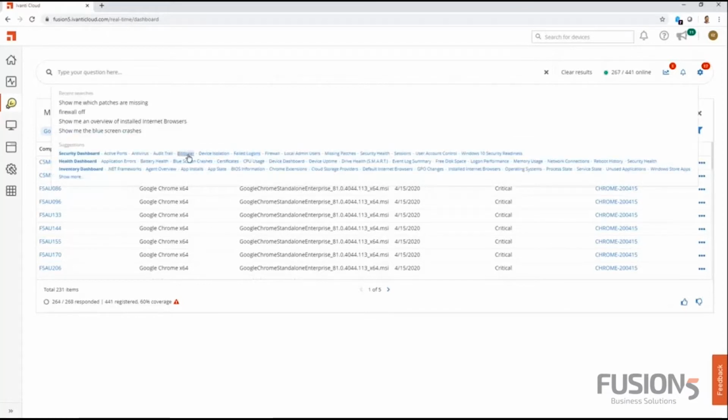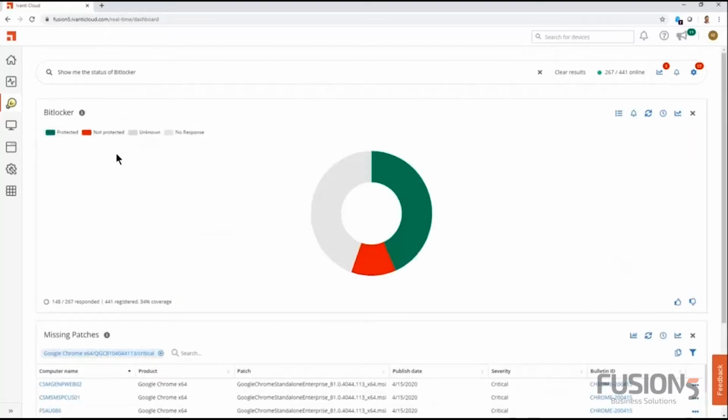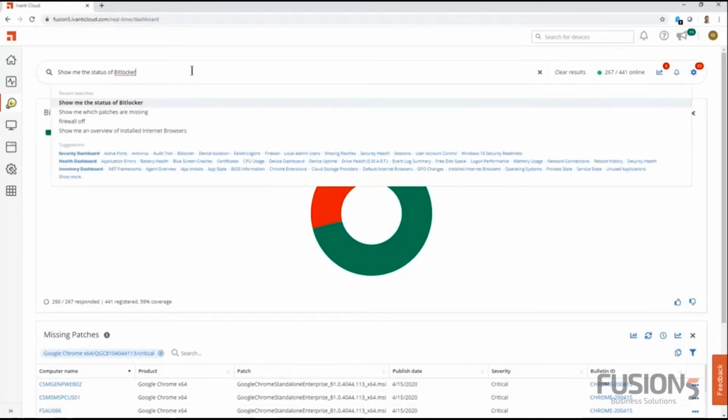We can also run a quick search, seeing how many machines have BitLocker enabled versus how many are protected and not protected, and be able to do something about it. It's actually all about proactive problem management, instead of waiting for our employees to report issues.